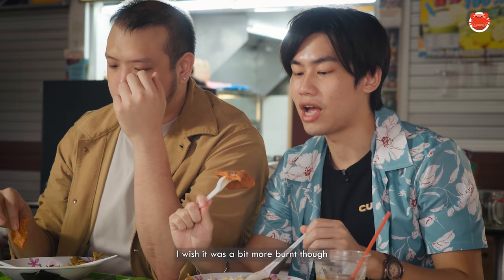We just 1, 2, 3 and just like, ow. Okay, ready? 1, 2, 3. Right amount of spicy. It's actually kind of smoky. Yeah, there's that charcoal. I wish it was a bit more burnt though. You like it burnt too?